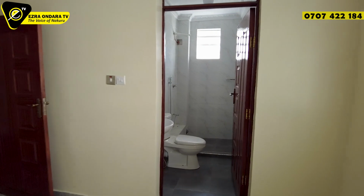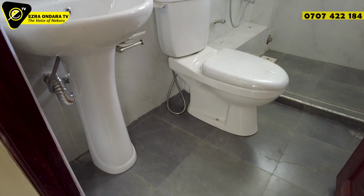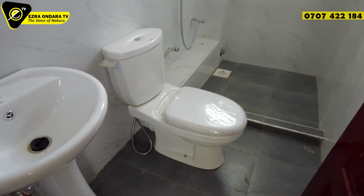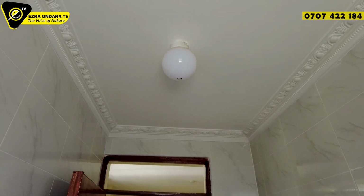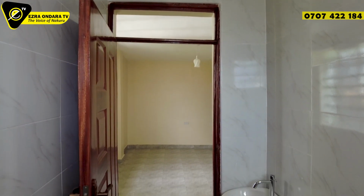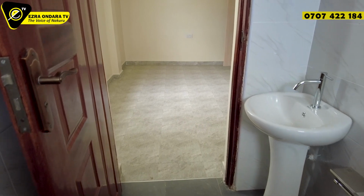Nice, now I'm inside the toilet and bathroom of the master bedroom. And of course, I told you, the toilet seat comes ahead of the shower area. So when you shower here, the water doesn't go there. If you want to use the toilet, you just go to the toilet if you are not showering. Very nice. So Vivian of Monarch Court told me, you don't shower then go to the toilet. You go to the toilet, then you go to the shower.